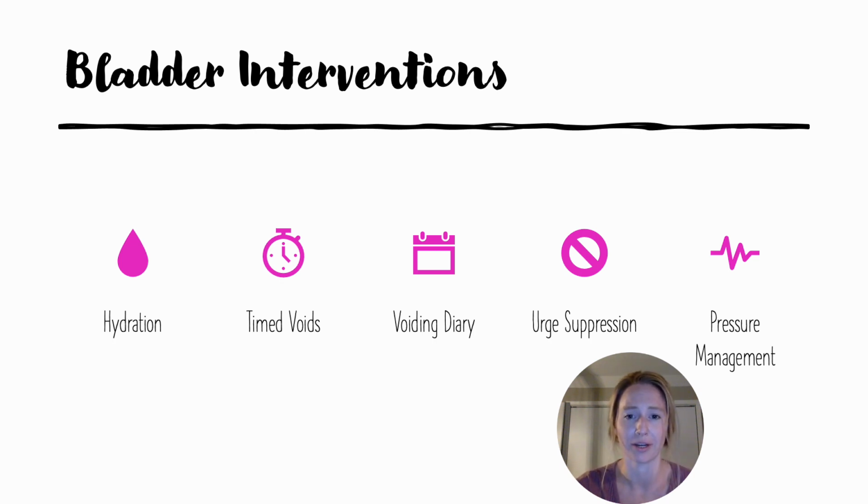Depending on what's going on with them, I might put them on timed voids. Some people have urinary frequency where they're running to the bathroom all the time, or they're just having continuous leakage. I might try them on timed voids and start it out: you'll go to the bathroom every hour, then every hour and a half, and then every 2 hours. Depending on the person, we figure out what's going on.